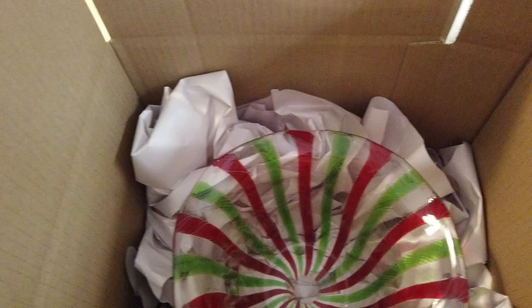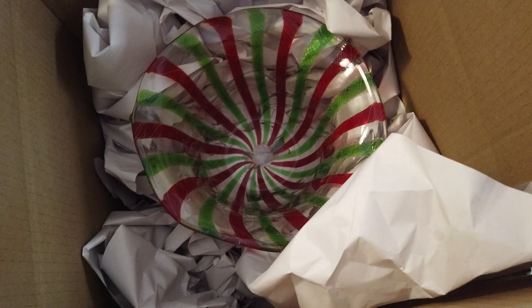We're gonna do the same technique and put the paper around each edge so that it's completely nested inside and is not gonna be able to have any movement at all. This would be able to be dropped off a truck and I would be confident about it.